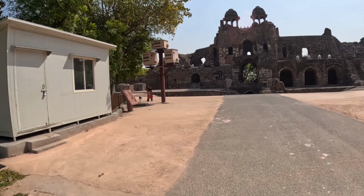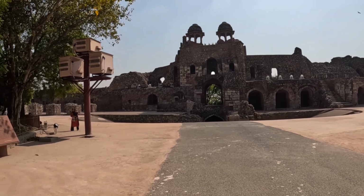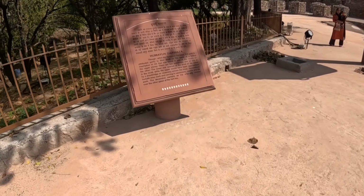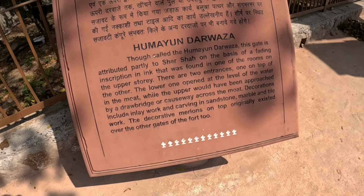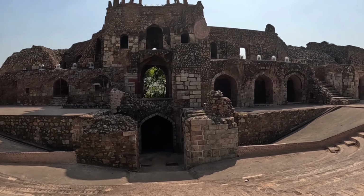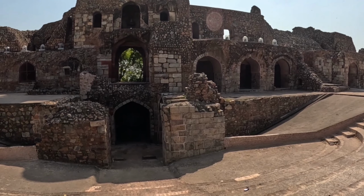Now we're approaching here. This is Humayun Darvaza. So yeah, they are telling you that though it's called Humayun Darvaza, the gate was attributed to Sher Shah Suri. And the gate, can you see? This is the gate over there, and there's a tunnel down there.